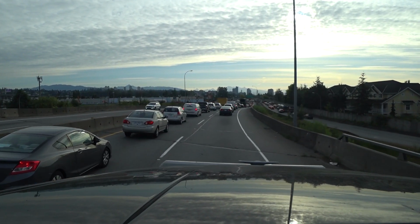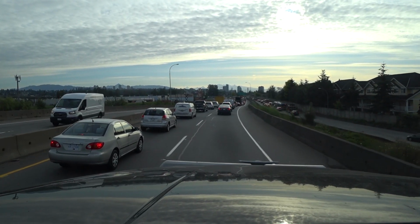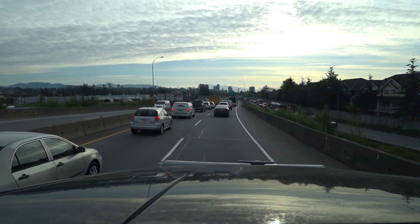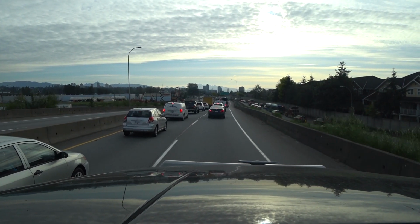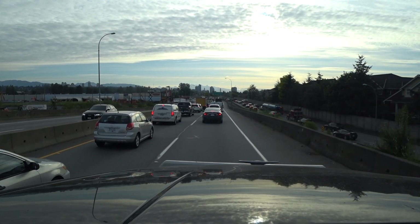Yeah, we saw a lot of traffic jams yesterday too. It seems that with the restrictions being lifted from COVID, everybody's out again, and now accidents are happening again. We've been fairly accident-free for a while. Oh, here comes a tow truck.